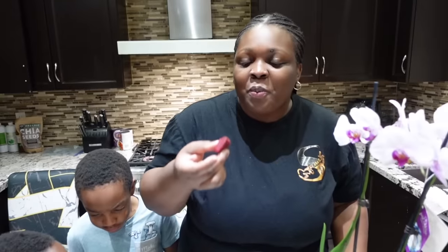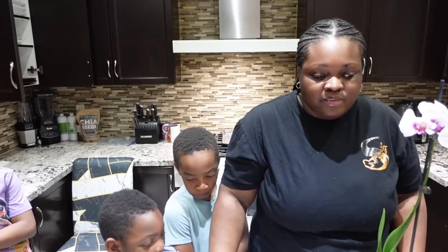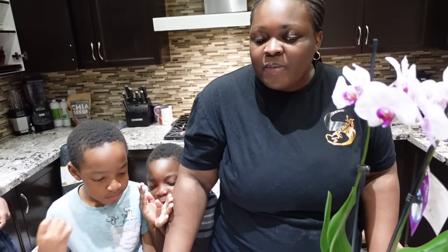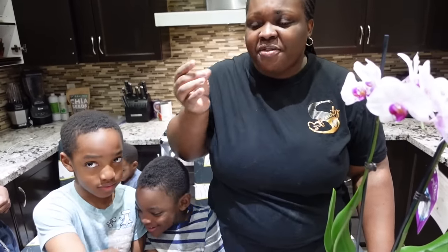Okay, so it's my turn. Tastes like rum cake. But it tastes like coconut, right? I don't really taste it. To me, I don't really taste the sorrel. And it's not sweet. To me, it's sweet enough. Yeah, it's just right.